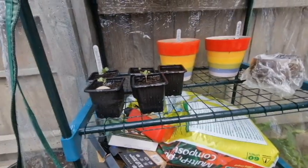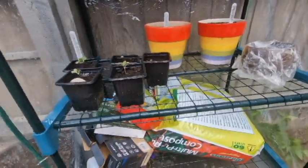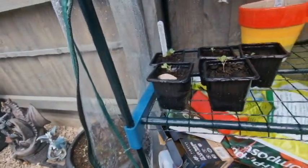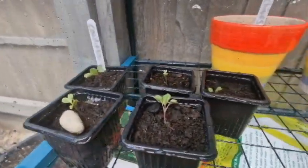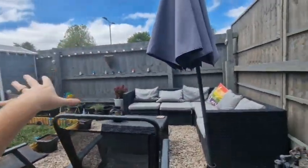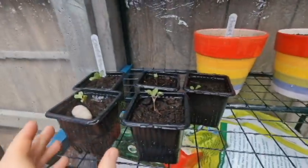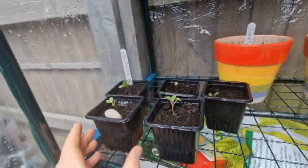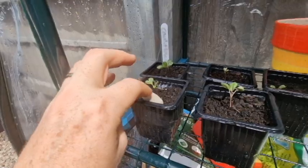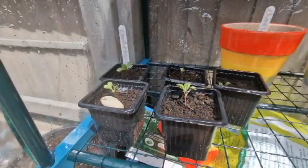Okay, so if I zoom you back, there we are. So these are cauliflowers, and we have 1, 2, 3, 4, 5 of them. They're sprouting quite nicely. Now, these were doing really well outside. They were outside there because that gets a lot of sun. But due to the wind, I've brought them back into the greenhouse just for them to get a better chance, really, because this one here was blowing around. I've put a little stone in there to keep him straight for now.